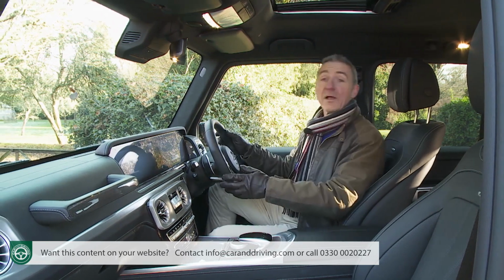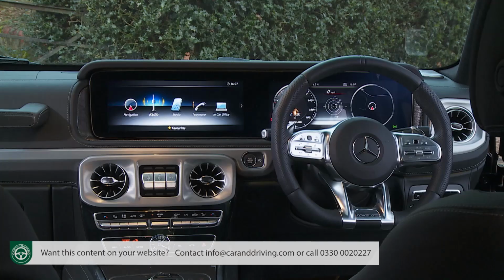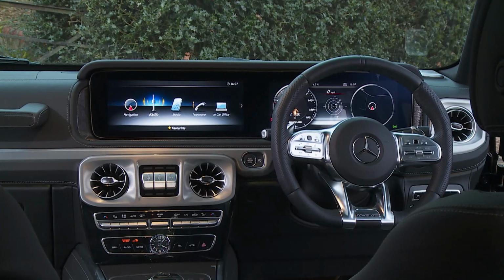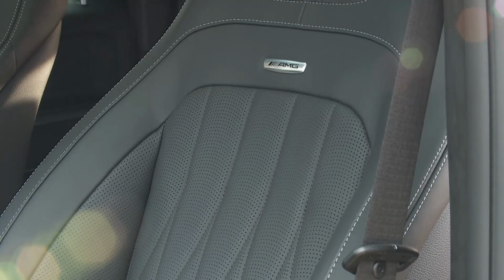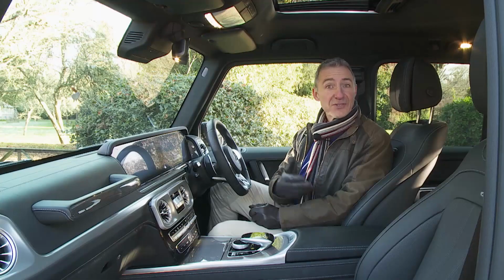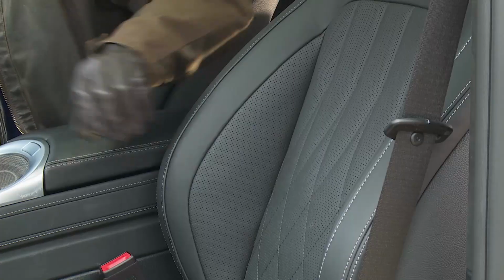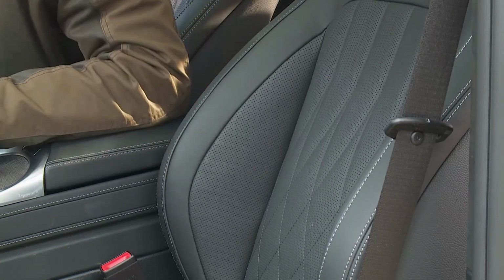What else? Well, you'll like the driving position, even though it is rather out of line with the pedals, mainly because it positions you more commandingly than any SUV we can think of. Most owners will want the superb leather seats trimmed in this quilted Napa leather, and the G63 gets them in standard active multi-contour form with side bolsters that adapt themselves through the corners.